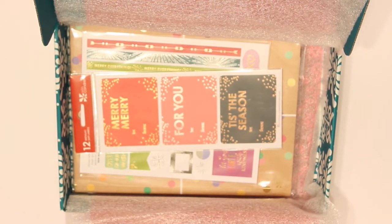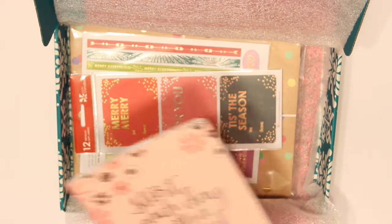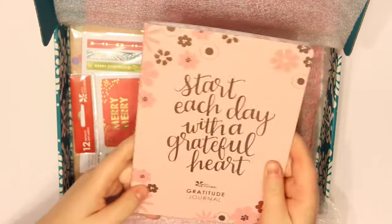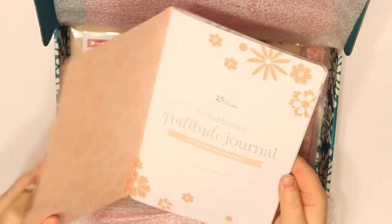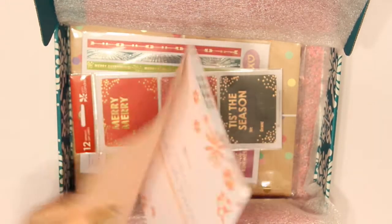This is very similar to the meal planner that I ordered. It's 80 pages. Feels like really nice quality. The stitching's on the side. So it says, start each day with a grateful heart. You open it up. Let's see here.